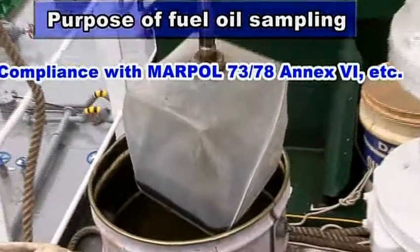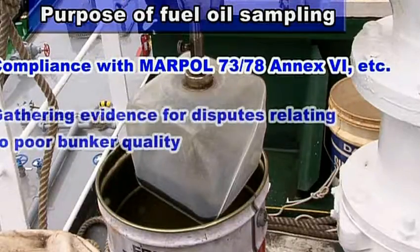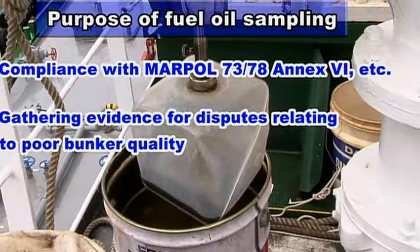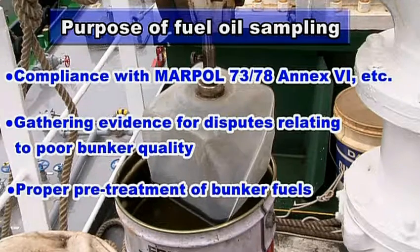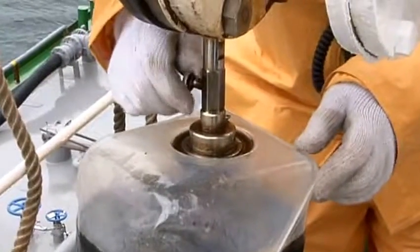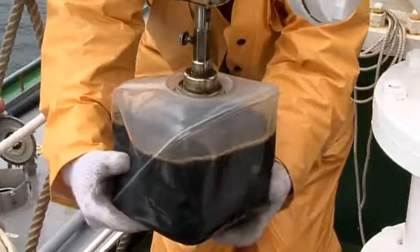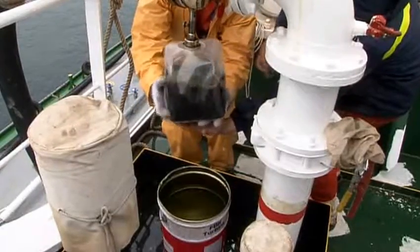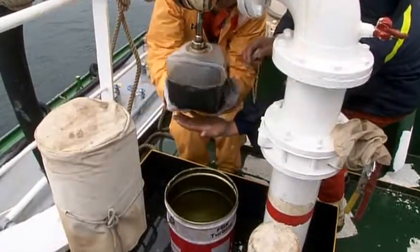Fuel oil sampling is critically important. Firstly, because it concerns compliance with MARPOL Annex 6. Secondly, because it's essential for gathering evidence used in disputes relating to poor bunker quality, engine damage, and for proper pre-treatment of bunker fuels. Immediately before completion of bunkering, stop sampling and remove the primary sample cubitainer in the presence of representatives from the supplier and the ship. In the following, we will explain the subsequent sampling process.